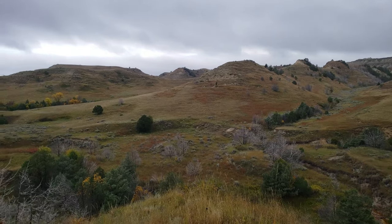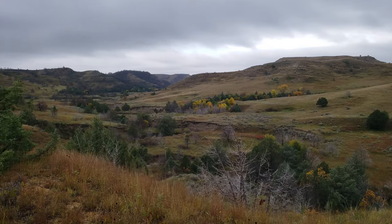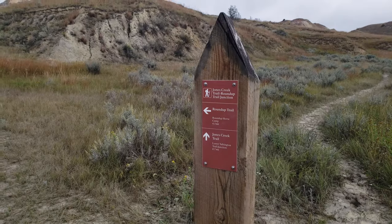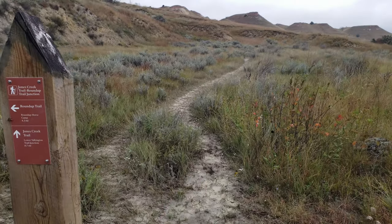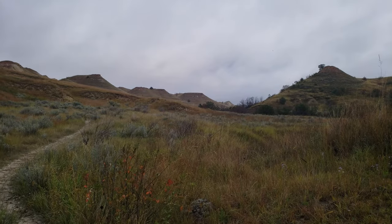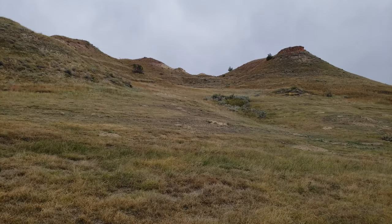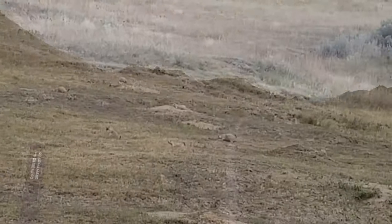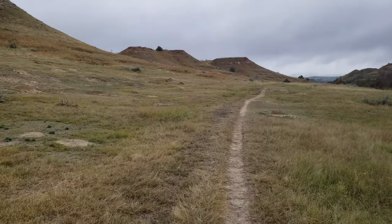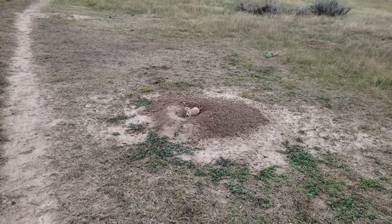Backcountry, Theodore Roosevelt National Park. Very peaceful. All right, reached our intersection with the Roundup Trail. From here, we're staying on Jones Creek, so we're heading off into that direction. Found the dogies out here. Oh, this old guy's right on the trail, isn't he? Wow, you are not afraid at all, are you?